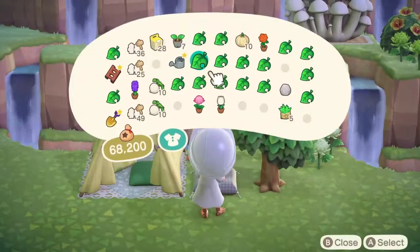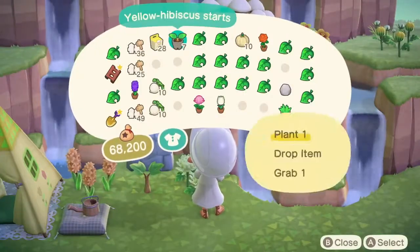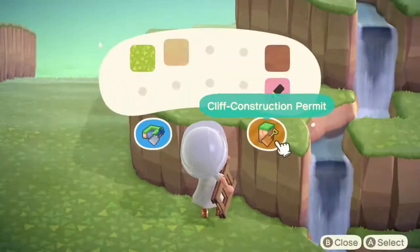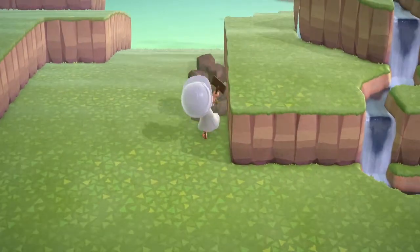And then because I have so many flowers in this area, I decided to place down a little watering can on top of a Zen cushion. So if anybody comes and visits this little area, they can feel free to water all of my flowers.